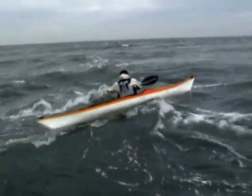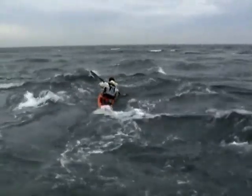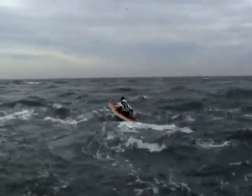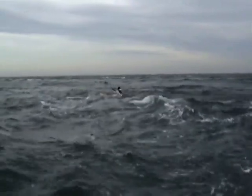We can also use a low brace as a handrail for support. Often we need to add sweep strokes to complete the turn. Stay focused on the downstream target at this point to remain balanced.